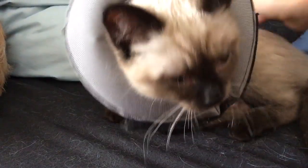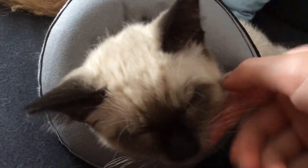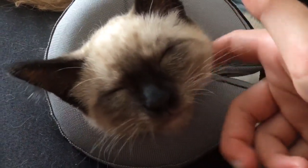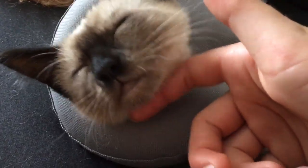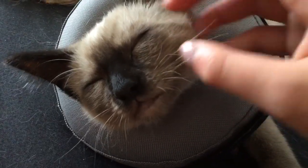Yesterday when we were inflating it, we had to take it off, and, oh, hi! We had to take this off of him, but he started to lick it, so we had to put some medicine on it to stop the bleeding. I'll show you that in a second.